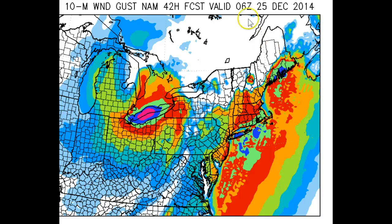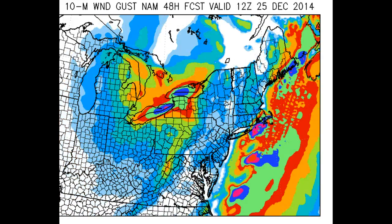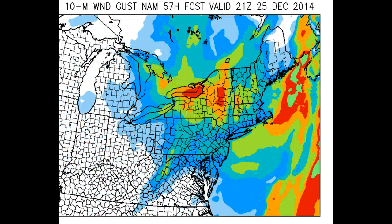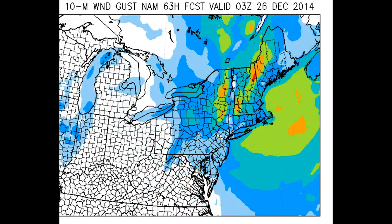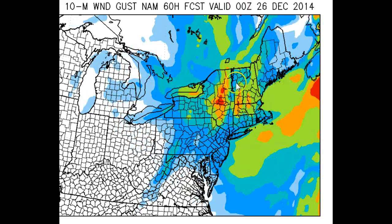And this is valid, looks like Wednesday evening, and then we get into a little better shot of wind here. It's a little more widespread coming in through New York. You can see it crossing New York State and into Vermont, but this is going to be the mixing winds that will not show up as strongly, but will mix down to the surface. And again, some pretty good winds here, a little bit more favored for central and southern Vermont as opposed to northern Vermont.